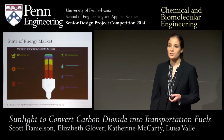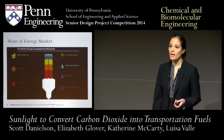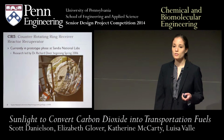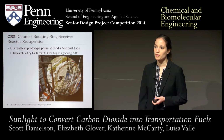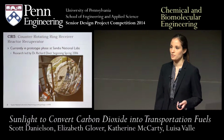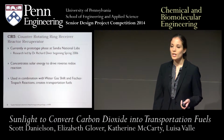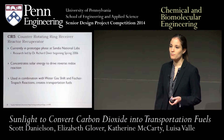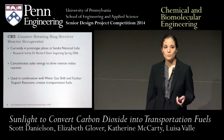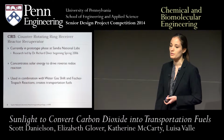Therefore, there is still a large need to identify renewable sources of energy to produce these fuels, and that's where we come in. We will use a CR5, or counter-rotating ring receiver reactor recuperator, that is currently being developed at Sandia National Labs by Dr. Richard Diver. This reactor uses concentrated solar power in order to drive highly endothermic reverse redox reactions. We will use this in combination with water-gas shift and Fischer-Tropsch reactions in order to produce transportation fuels.